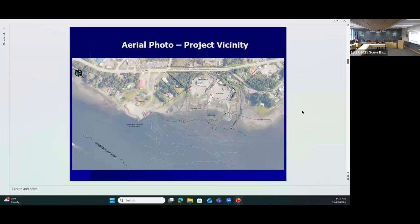So just to get a perspective here, here's the aerial vicinity. You can see Metcalf Highway, Scow Bay Loop Road here. DOT maintenance facility is here. And by the way, we are doing no work on the DOT maintenance facility. There's no encroachments within those properties. All the work is outside of that property.